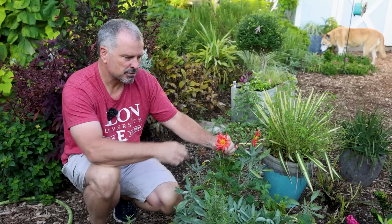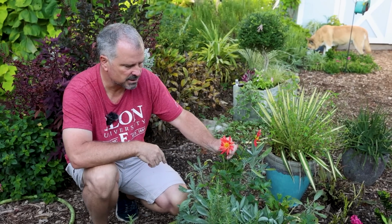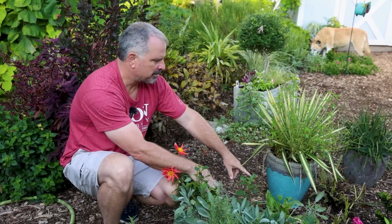Again, you know, try to remove them. These are the perfect dahlias though for the pollinators. This is the ones you'll see the most pollinators on. There is some sorrel back here behind it.